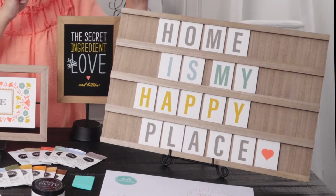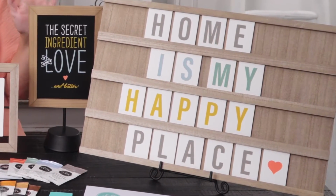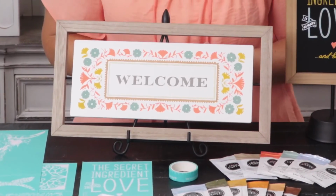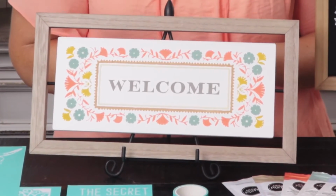The letterboard with 24 reusable chalkable chips white tiles. This one is a must-have for its versatility and its personalization potential. And we are flipping out over the flip sign, y'all. Hello, goodbye, open, closed, say it all with this reusable surface again and again.